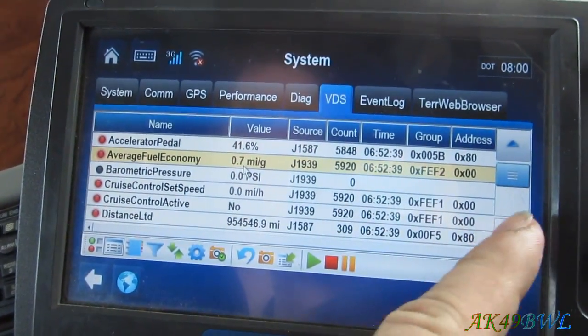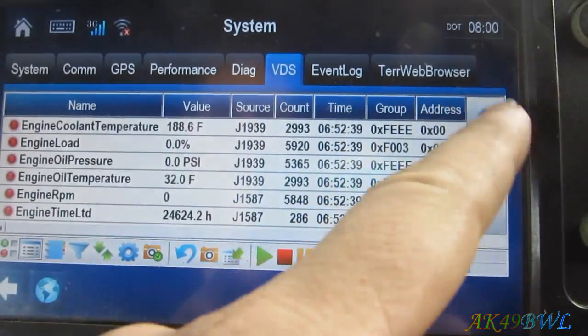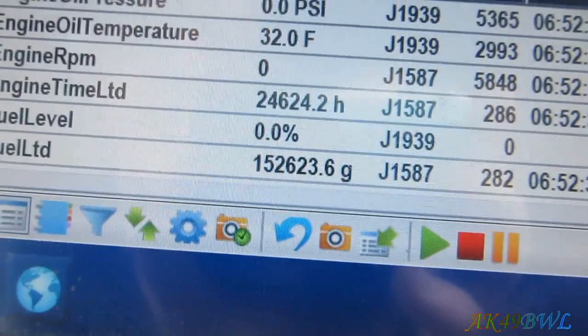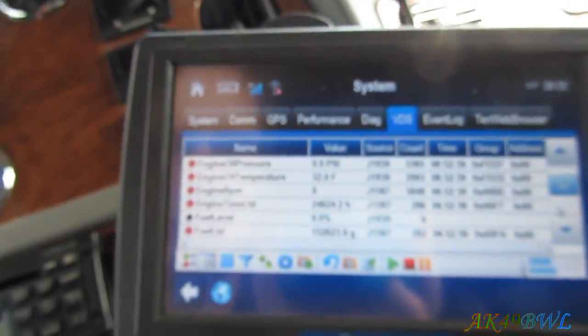The one that has the 6.26 next to it, that would usually show up there. And then there's the odometer reading. What the? Yeah, that's the odometer reading. Engine coolant temperature, engine load, oil pressure, oil temperature. I don't think the engine temperature is very accurate. Either that or it's just not reading because the sensors are gone.